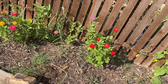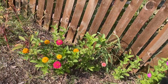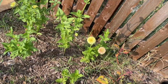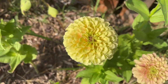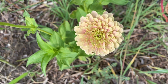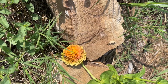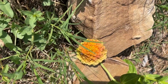So these again were some of those Burpee seeds. That's what those are. I don't think I necessarily have a standout over there. But then we start getting to the Queeny Lime Blushes again, and they're very lime. Like, that's nearly all lime with just a hint of blush. And that one has a little bit more blush. And then those are some singles. This one, look, oh, it has a snail on it, is way more orange. Doesn't really look like it has much blush at all.